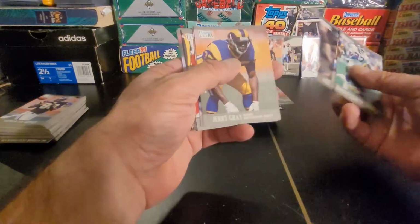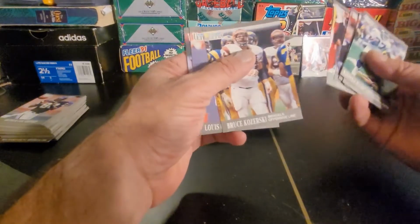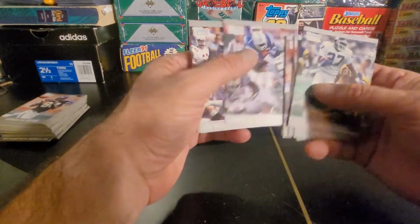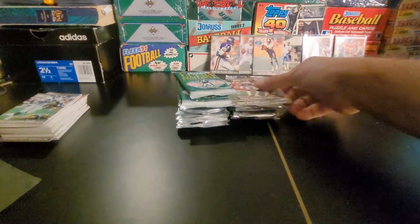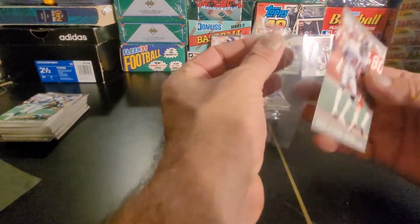Steve Smith, Jerry Gray, Leon White, Mark Boiner, Bruce Kazerski, Lewis Oliver, Albert Bentley, Tim McDonald, and Neon Dion. Sweet. So we got three in that pack, too. Happy about that. I mean, that Wall of Fame is filling up real quick now.